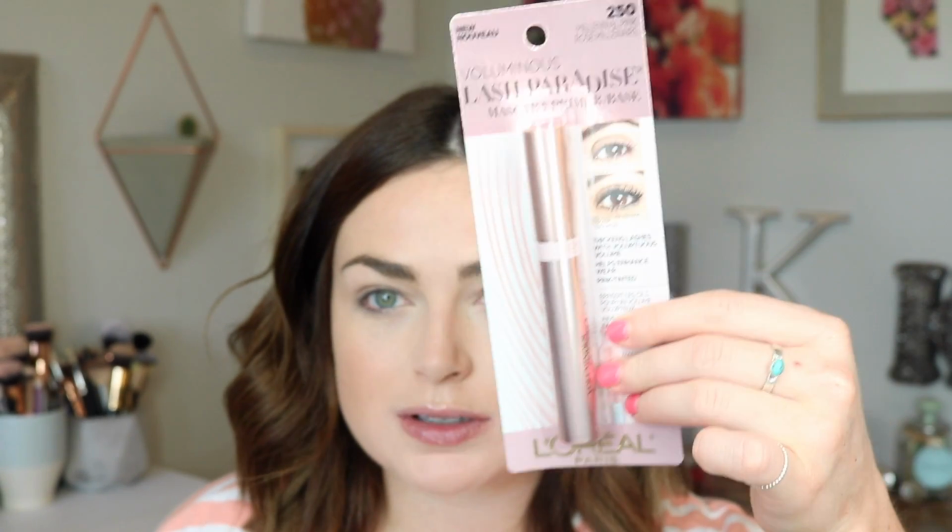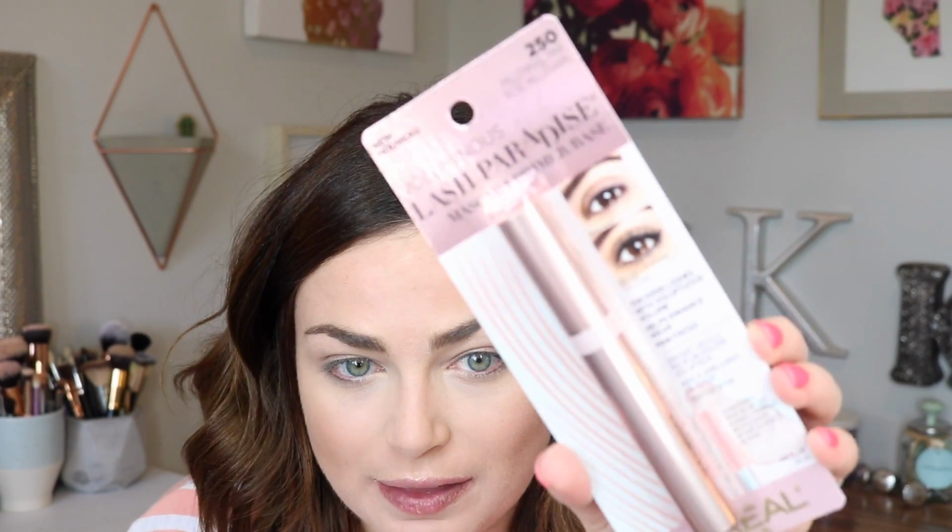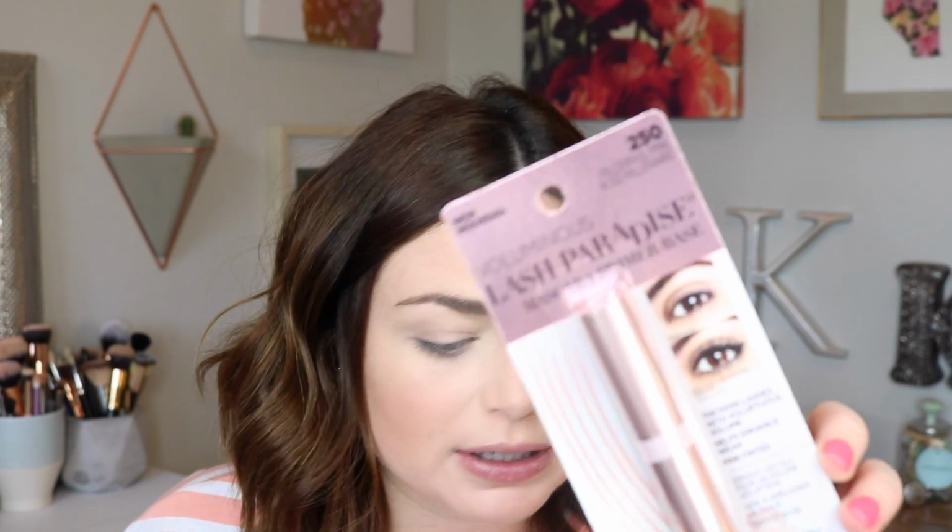And then this is just the primer here. It says that it's in the shade Millennial Pink, which I don't know why, but I find that very funny. Really just capitalizing on these buzzwords, but it basically is a primer that you use underneath your mascara, and I'm not normally one to use a primer, so we shall see how it goes. But yeah, this collection looks beautiful. I'm excited to try it. I think we should start off with the blush.